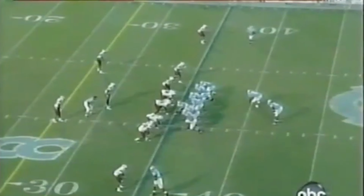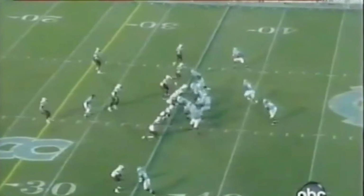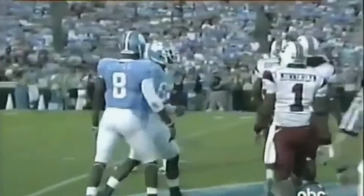They've had some problems in the kicking game today, the Tar Heels have, with a missed extra point and then a missed field goal. What a fine catch. Wow. Hakeem Nicks. 10 yards. He's earned the right to talk a little bit after that catch.